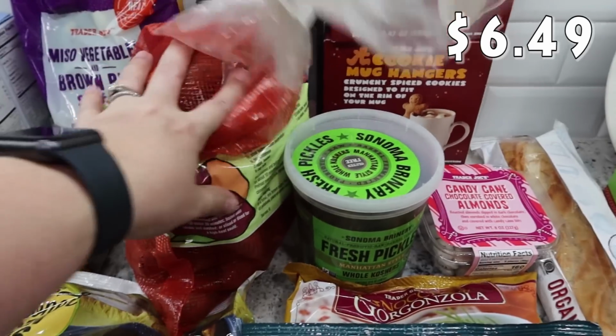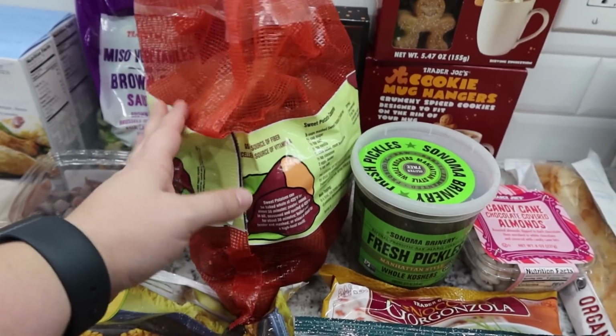A 5-pound bag of sweet potatoes. I am making my sweet potato casserole to take to Thanksgiving this year. So I picked those up.